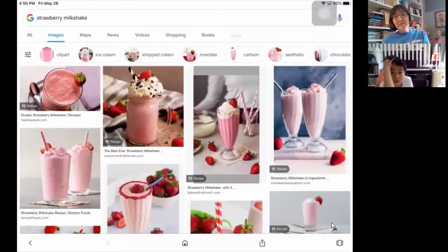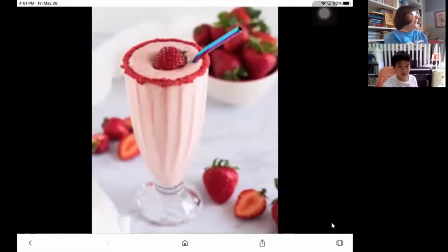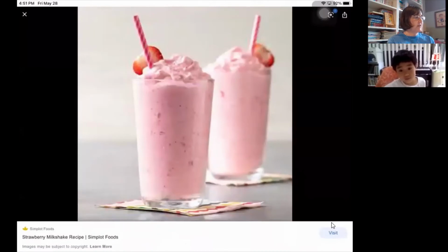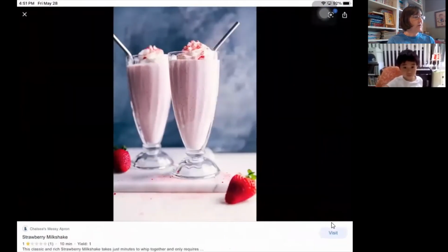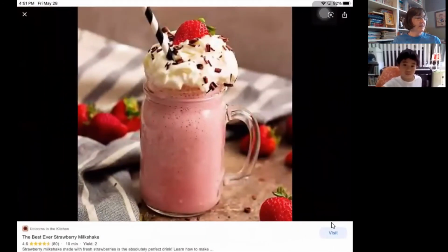My dad loves milkshakes. So you can see which one should we look at here. Why don't we look at this one? Well, I don't know which one you're pointing at. Tell me if it's number 1, 2, 3, or 4 on the top. The middle two. This one? Yes. Okay, so there's a milkshake. It's a little bit blurry, but the one I was looking at was this. I was looking at this one here. And I was also looking at, those are good milkshakes. I was also looking at this one here. Although that's a pretty good one.